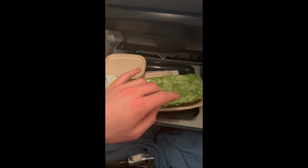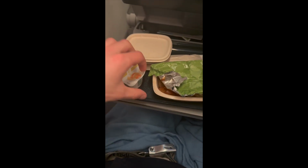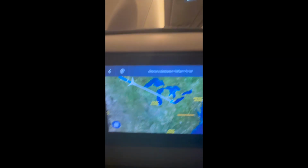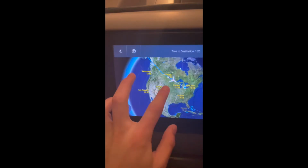I was even less of a fan of the second meal. I didn't really know what that was on the right there. There was chicken on the other side, but I wouldn't eat that. Obviously, I'm not expecting much from airplane meals, so I'm not going to judge them that harshly. It's not really that significant.